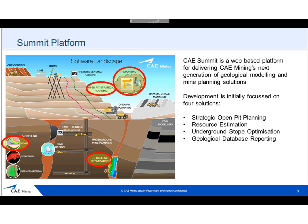Summit is a web-based system that uses high-performance computing to deliver highly collaborative solutions that are not readily available on a workstation product. The reason to select these 4 solution areas is the fact that they either need this high computing power, or they exchange large volumes of data between multiple users to provide a collaborative environment. During the rest of the presentation, I will focus specifically on strategic open pit planning.